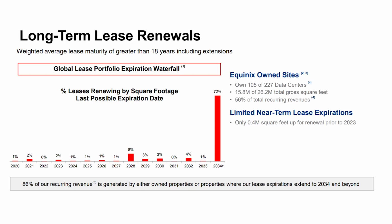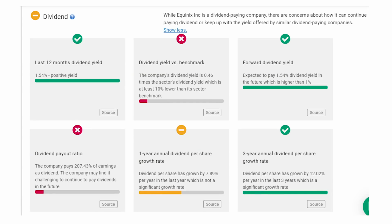And you see that almost all the leases here are locked in until later in the decade or even past 2034. Now, the dividend here is only 1.5%, but the payment has grown by 12% on an annual pace over the last 3 years, and shares have produced a 20% annualized total return over the last 5 years.